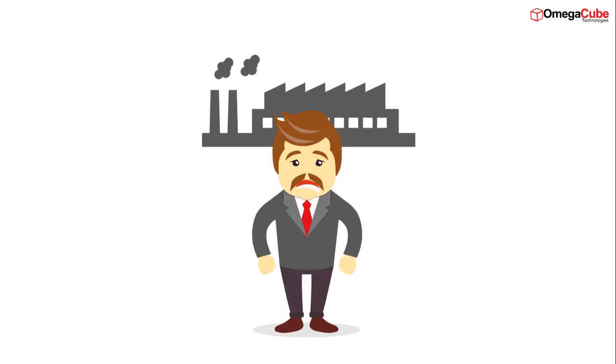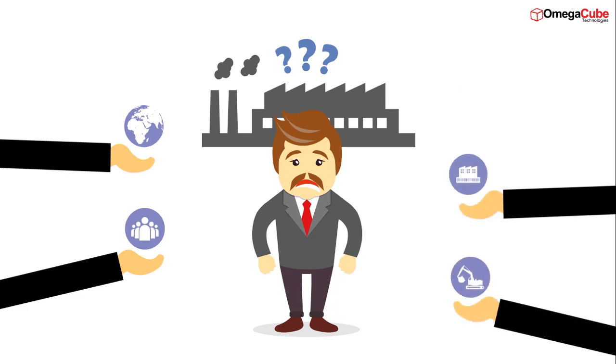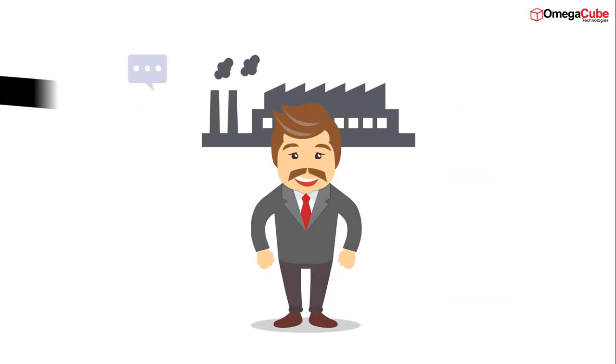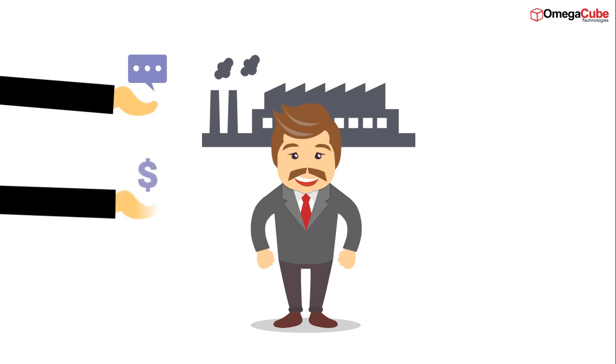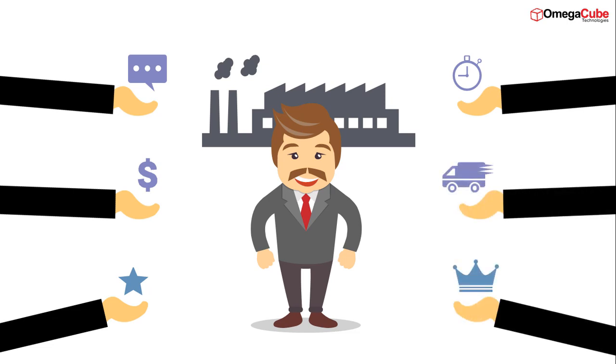With OmegaCube ERP, metal fabricators can eliminate all the challenges that they face daily. OmegaCube ERP streamlines critical fabrication operations, enabling them to make quick business decisions, significantly reduce time to quote, reduce production costs, improve delivery timelines, increase customer retention, satisfaction and market reputation.